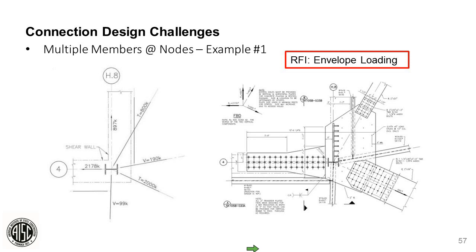Here's a good example of challenges that can be created by having too many members framing into a single node. The line drawing on the left looks fairly harmless, and then the two-dimensional connection detail on the right shows the actual shape widths and also the connection material lengths. Again, this is an instance where, with many members framing into a common node, we would need to ask for more information on loading through an RFI.